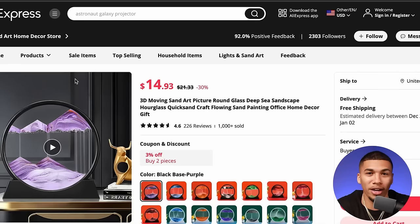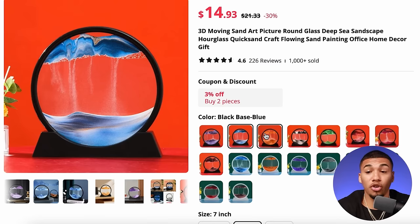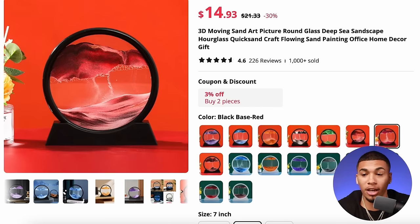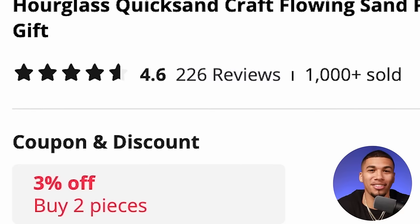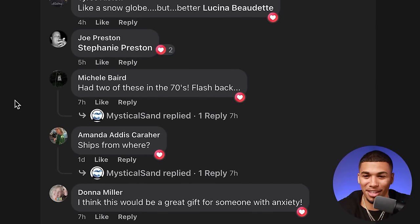On AliExpress, we're gonna get this item for $14.93 with free shipping. They do have so many variations available from orange, black, green, and pink. You can sell whatever variation of this you want. And 1,000 plus sold, 4.6 star rating, we see the quality is definitely there. And I know you see that engagement happening still almost every single hour.